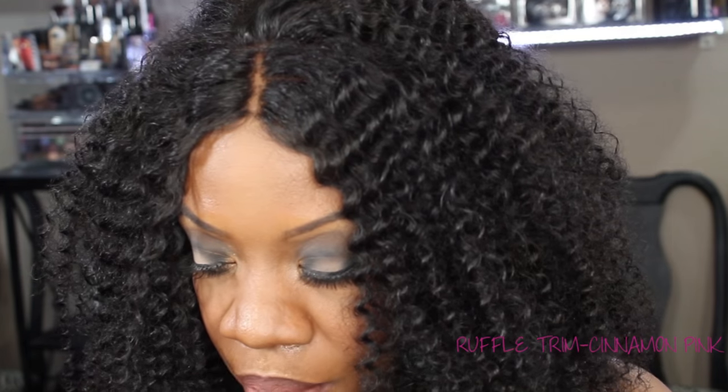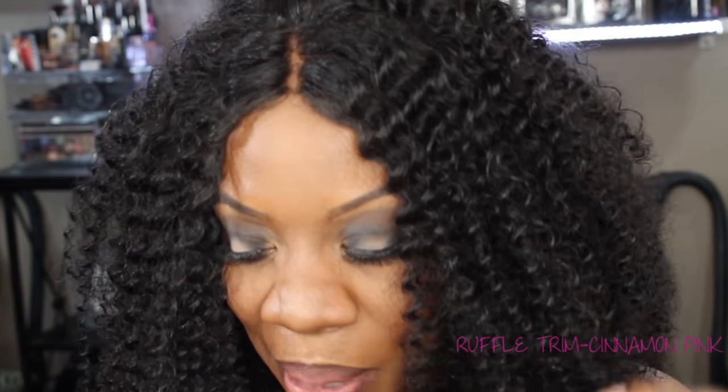I think it complements my skin very well. It goes with my skin tone. I just really, really like this one. Ruffle Trim has a little bit of an orangey pinkish tone to it, more of a warm tone, complementing my skin. Like I said over and over again, that just lets you know I really like this color. Very pretty. And this is 04 Ruffle Trim.